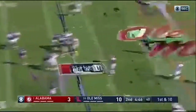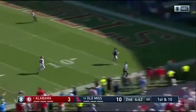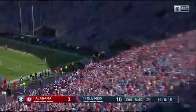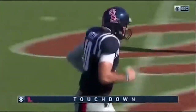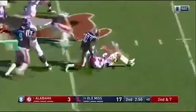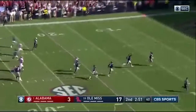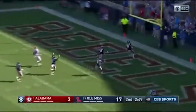Now, fake pitch from Kelly to a long pass to Evan Engram for the 63-yard touchdown. That fake by Kelly, the whole Alabama defense bit. Engram was wide open in the end zone. Great play. Now here comes Marquis Haynes off the edge and destroys the Alabama quarterback. That hurt. Man, and John Youngblood takes it all the way back. At this point, there's only 2 minutes left to go in the half. The Rebels are up 24-3.